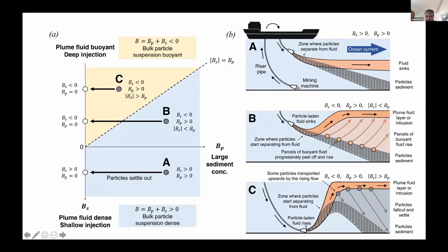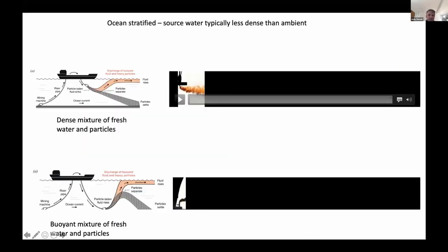And then you might imagine another situation where the water you inject, the mixture of the near surface water plus particles, is actually less dense than the surrounding water, and that mixture rises through the water column, but eventually the particles settle out and they go a separate way. So there's sort of three regimes you can imagine in this density plot of particle load and salinity of the injected water. And I can just show some movies.